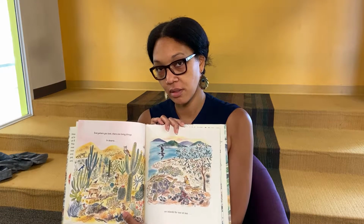Everywhere you look, there are living things. In deserts, on islands far out at sea, under the feathers of birds, and on the backs of beetles. Lichen beetles have tiny plants growing on their backs, which help them to stay hidden and safe. The bright colors in this lake are made by microbes. Even in places where you would think nothing at all could live, like boiling volcanic lakes.